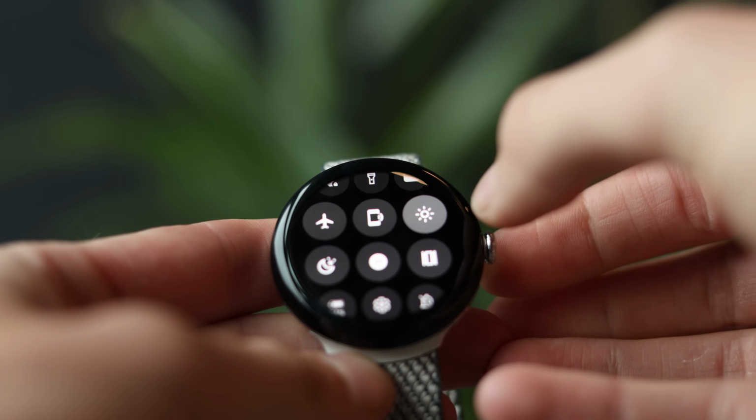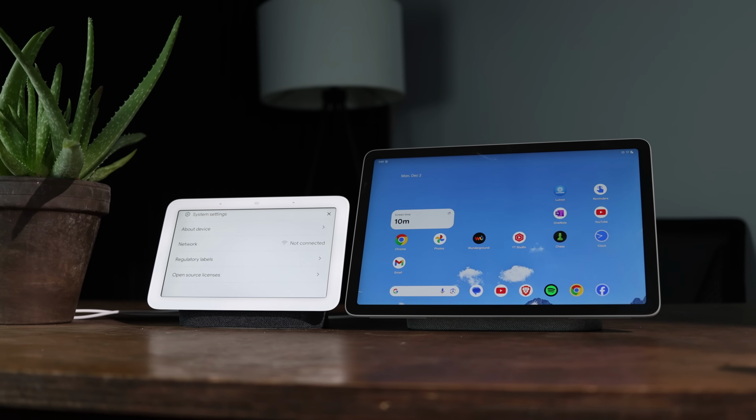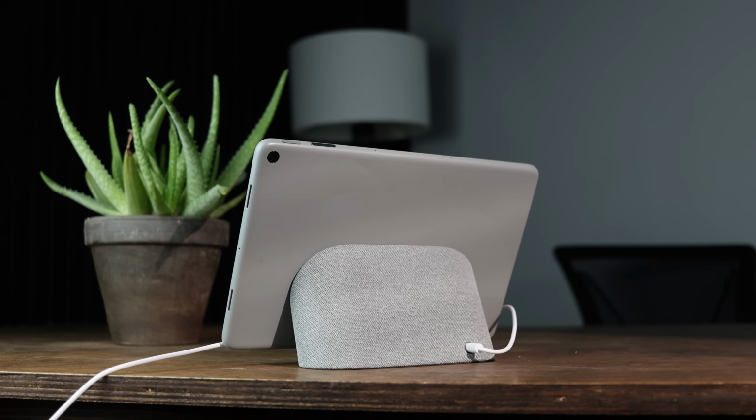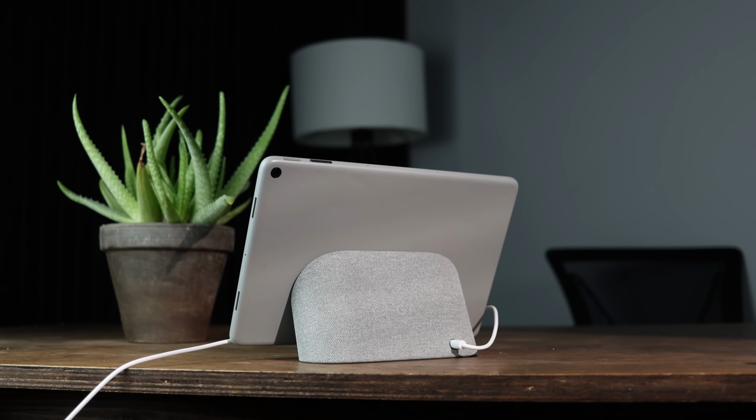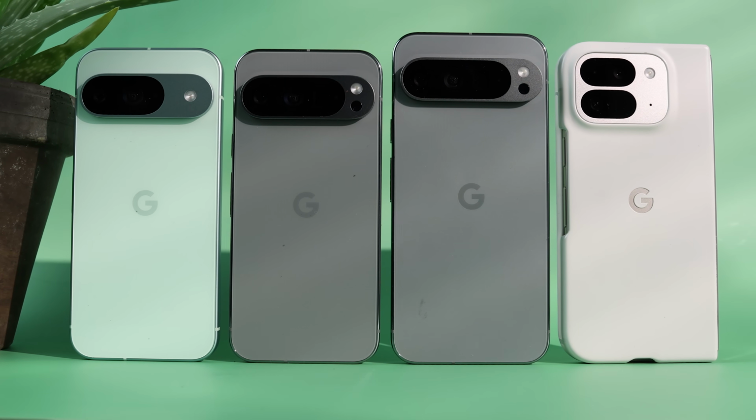For one, it's much more flexible than Apple and Samsung, but ultimately, is it worth being in the Google ecosystem? To answer this, I went as deep as I could. I've been using the Google ecosystem for years, but for the past month, I went all out. So let's start off with the devices on you, the phones and the wearables.